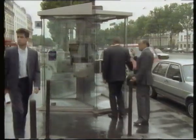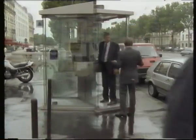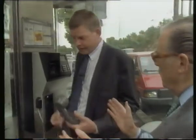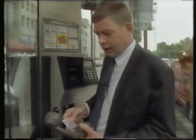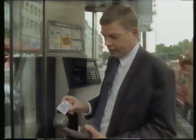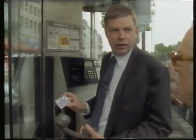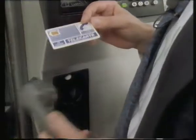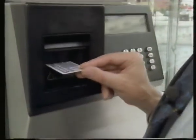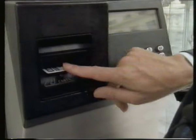On the Champs-Élysées, Martin Cooper from the BT Paris office showed me how to use a France Telecom card phone. This is a card box that works in two different ways. You can either use it with a card that's very similar to the British Green card, which is a debit card, or you can use it with a card that will actually send your communication costs back to your home telephone bill.